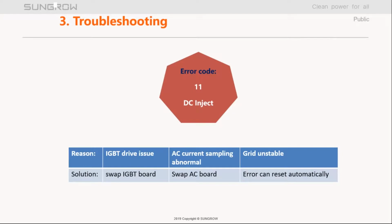011 is DC injection, where certain components of DC are coming onto the AC side. That's why the inverter shows DC injection. The inverter and your transformer can accept a certain amount of DC injection, but as per local grid requirements, this value must not be crossed. If the value is crossing, the inverter will give this DC injection.